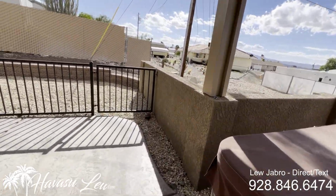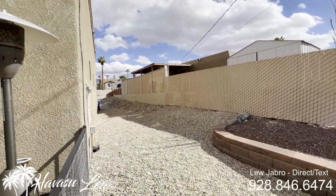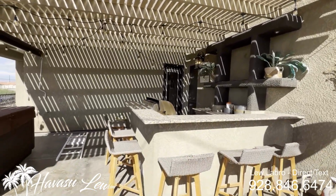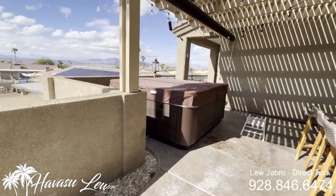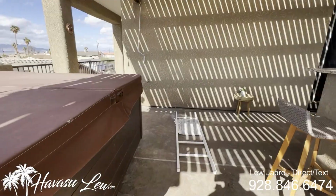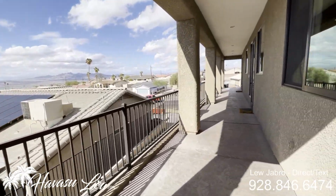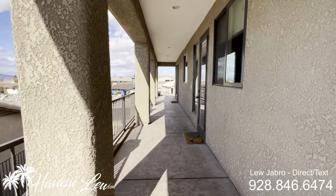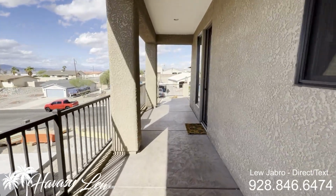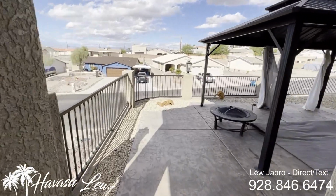Stamped concrete out here as well. Here's your side access. It goes all the way down, so there's still plenty of room for AC mini split units in the RV garage. So this just kind of wraps around. Unfortunately, there's no real room for a pool unless you did something real custom on the patio or maybe in the front yard. So this whole wraparound deck is all stamped concrete as well. Oh, there's room for a pool over here.